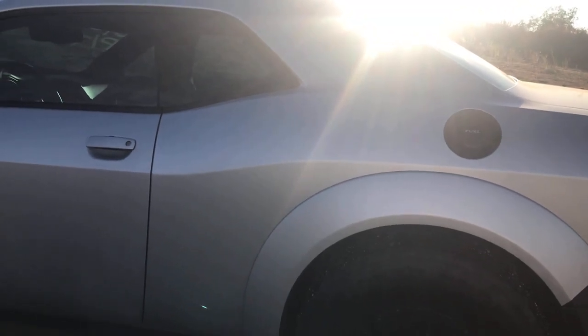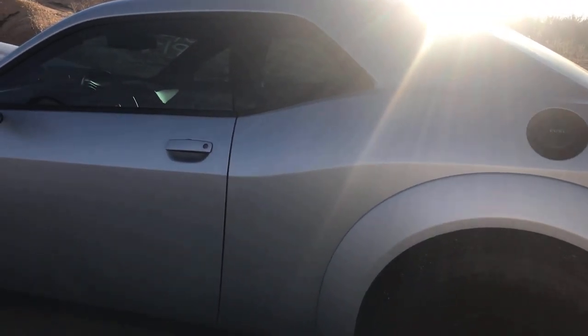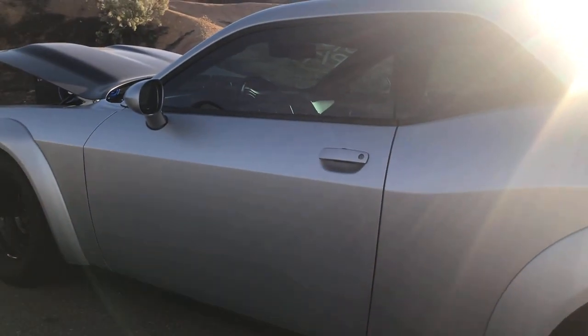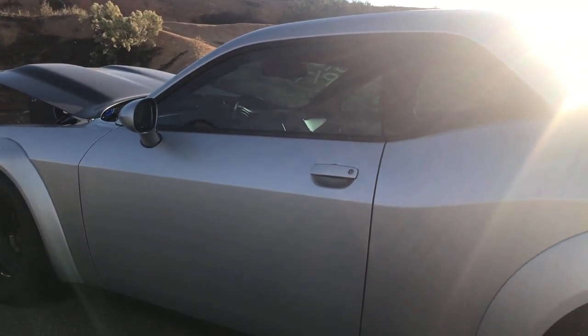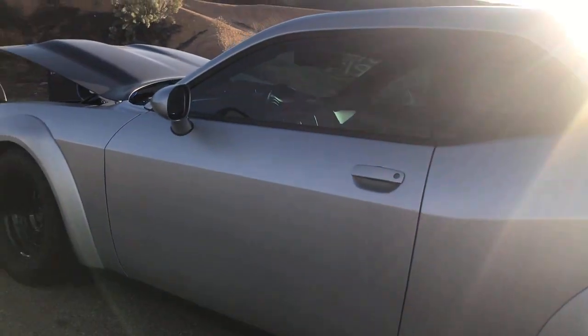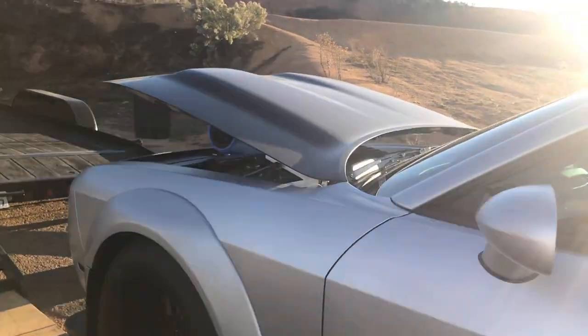I ran a 17 inch that I had pretty good luck on, but since going over to the 15, 60 foot's dramatically dropped. It's been a really great setup for the Challenger. Right on. And under the hood, I see this monster.